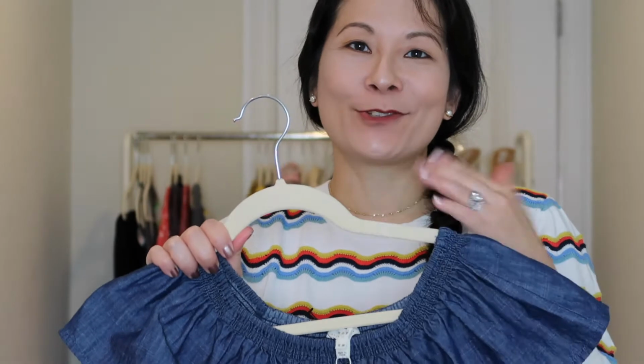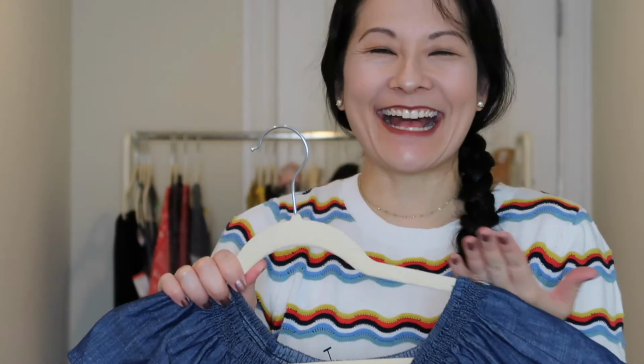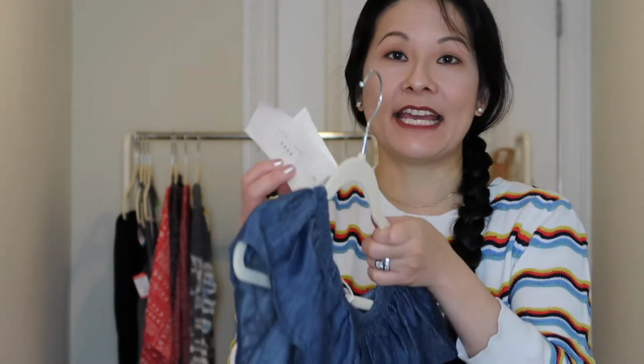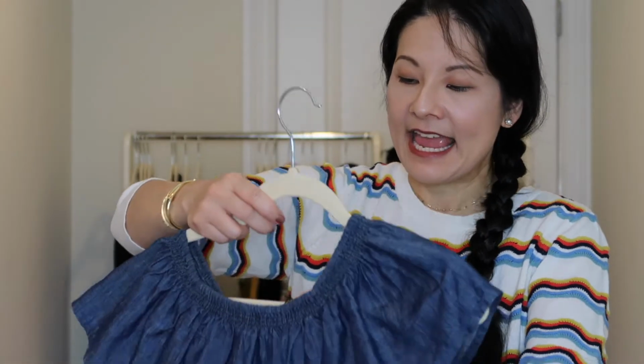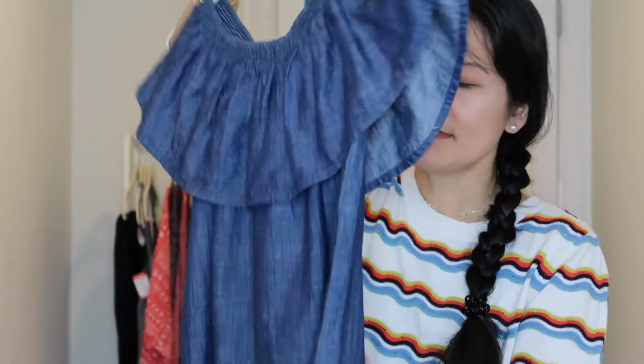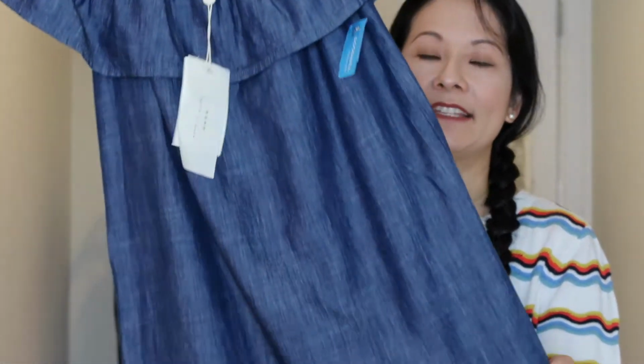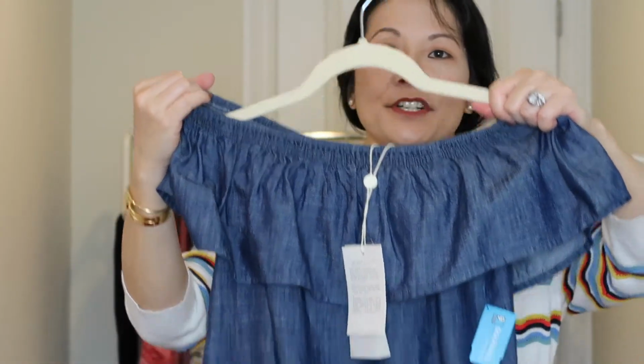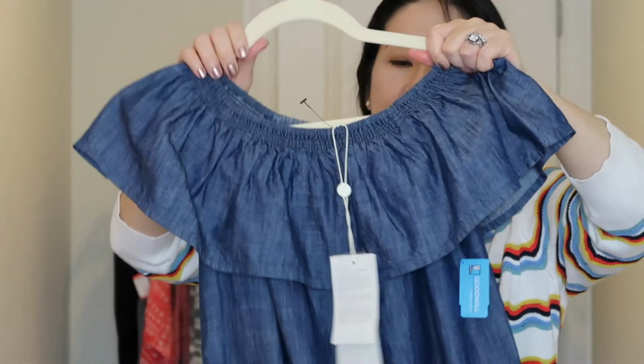So the parent line, Joie or Joie, not sure exactly how to pronounce it, is a line that I've sold items from before, but I wasn't really familiar with the soft line. But when I found this, I wanted to try it out because of course it's new with tags, which is really nice. And I just like the style. It's this lyocell type of chambray type of fabric. And I think it's meant to be off the shoulder, elasticized, kind of off the shoulder look there.